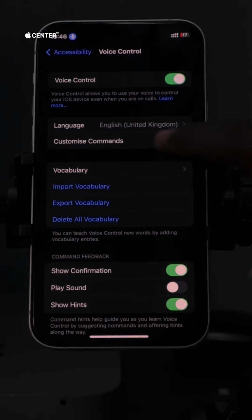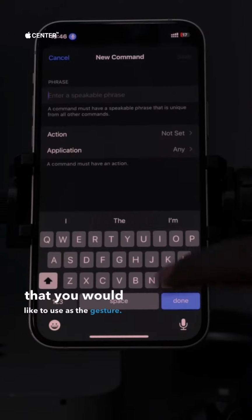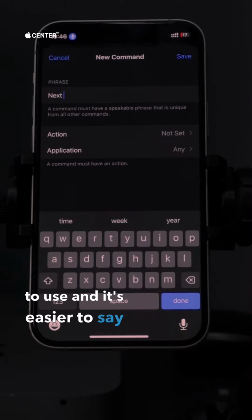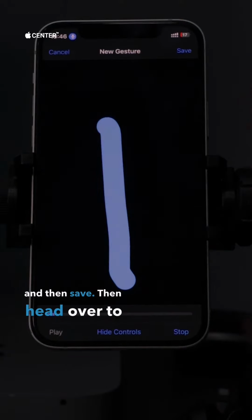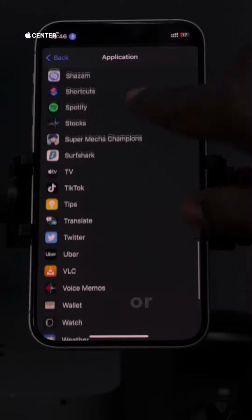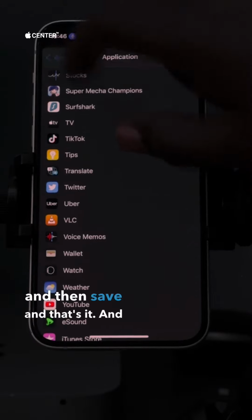You can also set up custom gestures by going to Voice Control, Custom Commands, Custom, Create New Command, set a phrase that you would like to use as the gesture. I would set it as next since that's easier to use and it's easier to say out loud. And then set an action for it. Run custom gesture and swipe up for my gesture. And then save. And then head over to application. Choose what applications you would like the command to apply in. I would choose YouTube or TikTok, but I like TikTok more, so I will choose TikTok. And then save. And that's it.